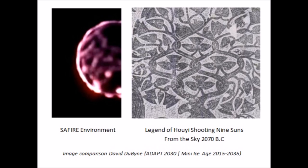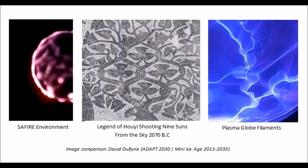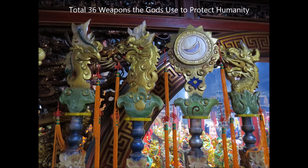Now, if you were going to try to preserve a society and you were going to ingrain this in all of the religious aspects that would be passed down for thousands of years, what other branches of the religion would you encode this into? Well, we look at these 36 weapons used by the gods to protect humanity. In Chinese, it's called Sanqiliu Zhishi.